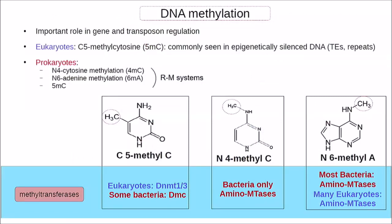So this is just to briefly remind you what kind of DNA methylation is out there. Like I said, most eukaryotes have 5-methylcytosine, and most recently 6-methyladenine was also detected in eukaryotic genomes, although its role is still controversial. But in our case, we detected this 4-methylcytosine, which has not been found in any eukaryotes, but was found only in restriction modification systems of different bacteria.